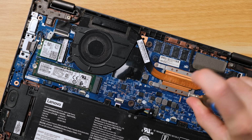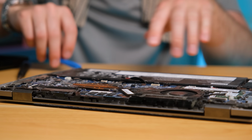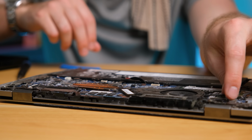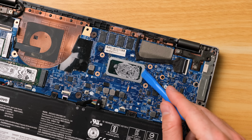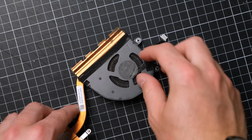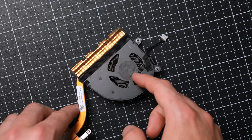That ease of access extends to the cooling system, which is held in place by just 6 screws. It popped off once the thermal compound had separated, and that old paste is rather crusty, definitely not great for the transfer of heat away from the processor. The fan is also a bit dusty, and aside from a long hair jammed inside, it looks pretty clear.